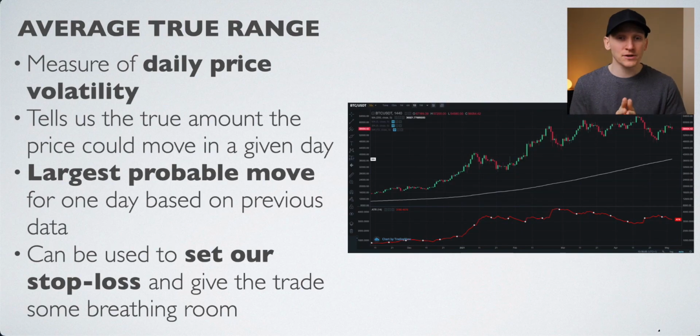Next up is the average true range, otherwise known as ATR, and we're going to use this indicator to set our stop loss. Super important when we're trading. We're going to use this and we don't have to do any calculations. We can just take the ATR, use it, set our stop loss. Very simple, quick and easy.